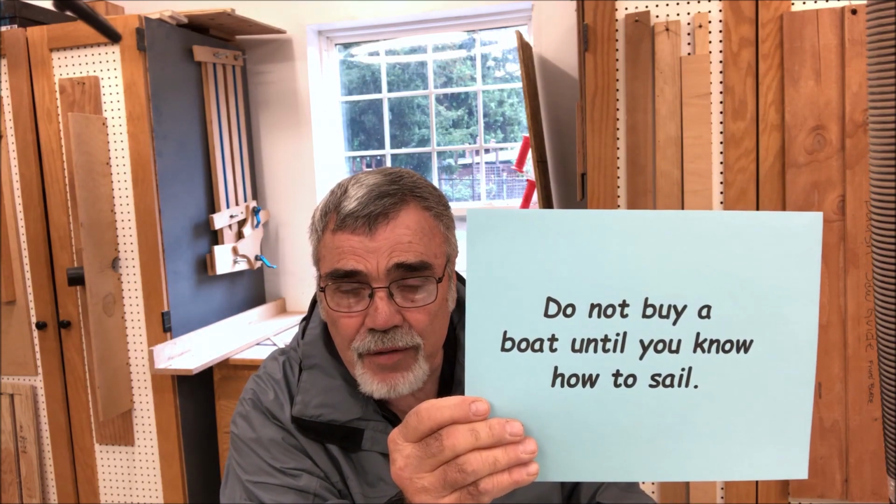What's this one say? Don't buy a boat until you know how to sail. I can't tell you over the years how many people I've known who bought a boat, said I'm going to learn how to sail, went sailing 3 times and discovered it's expensive, it's slow, it's cold, it's hard work. So learn how to sail before you spend a whole bunch of money on a boat.